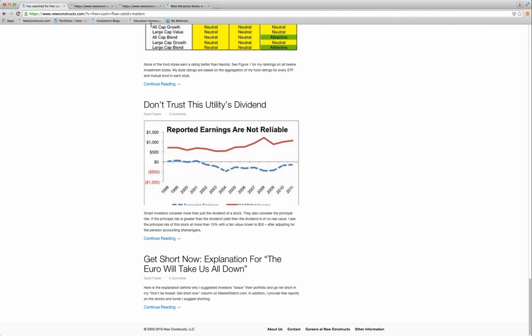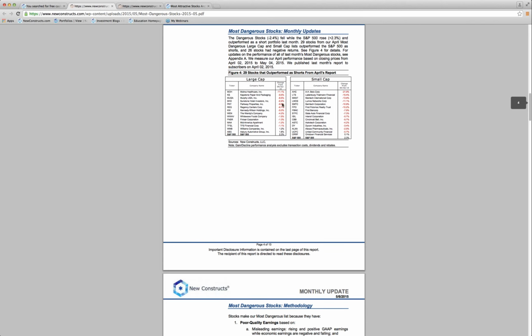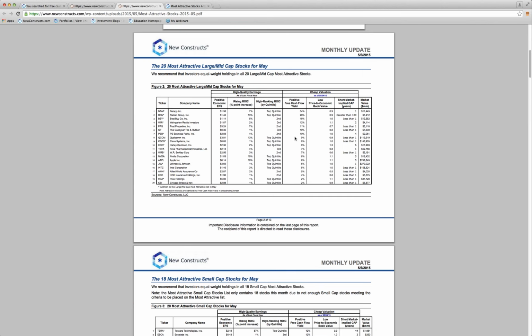Another question, I apologize. What's the difference between most attractive and very attractive? The most attractive is a special select group of very attractive stocks. So you can be very attractive and not necessarily on this list. You can't be on this list and not be very attractive. That's the rule, right? So that's the key there.